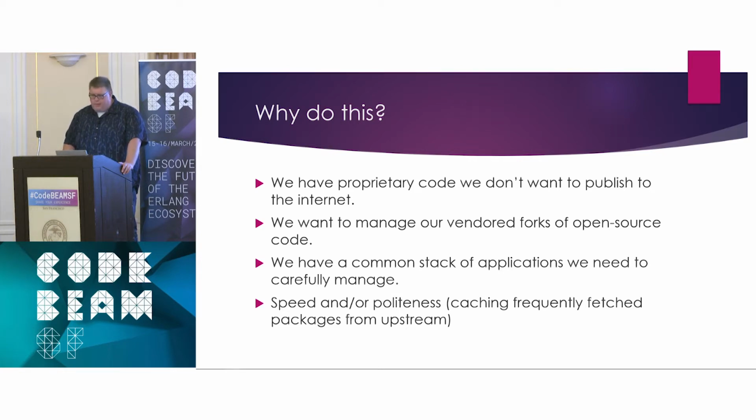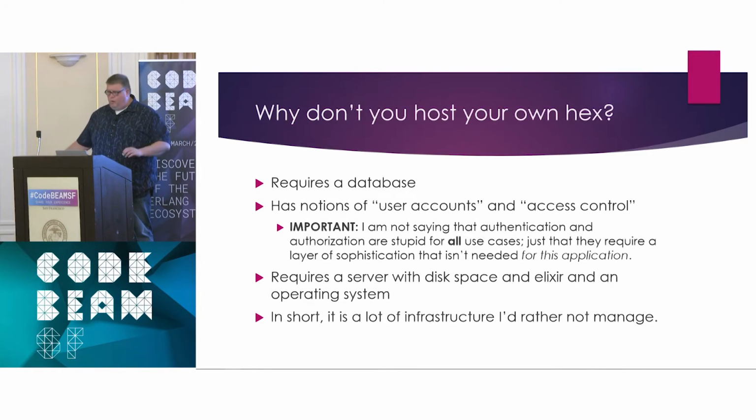So a couple of people have heard the elevator pitch, which I just went over in the slide, and said, well, why don't you just host Hex, right? Hex is open source, you can set it up. It's not that hard, so just do it. And my response to that is that there's just a lot of infrastructure that I don't really want to manage. That's the primary reason.